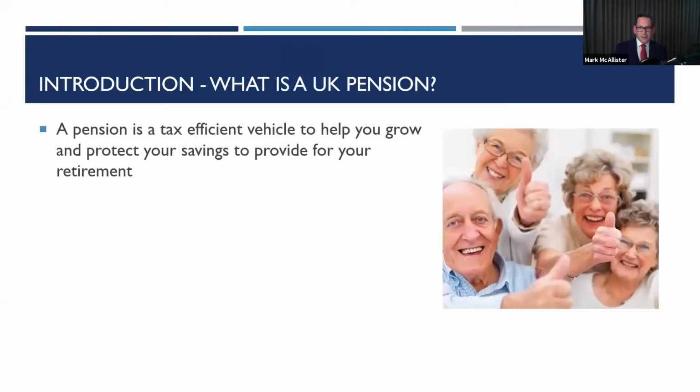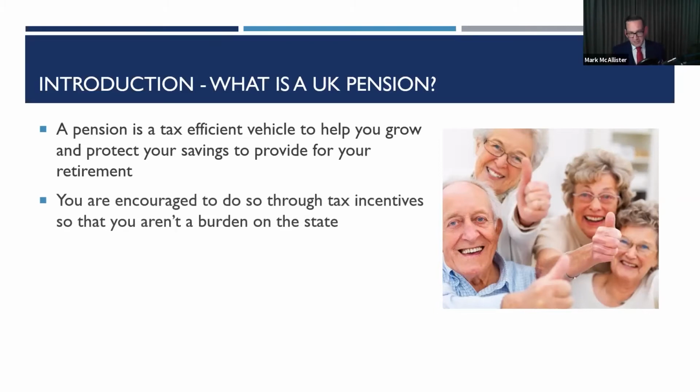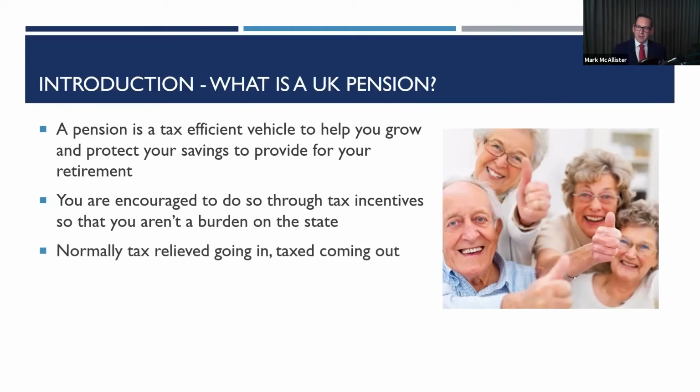So what is a UK pension? Well, a pension is a tax-efficient vehicle to help you grow and protect your savings during your working life to provide for your retirement after you finish your career. You're encouraged to do so through tax incentives so that you aren't a burden on the state. For example, the company and the government will often add to your pension pot for everything that you pay in as well. So normally all of the payments have some element of tax relief, but when you reach retirement, you'll often pay income tax on what comes out. Some pensions provide you with a pot of cash that you can use at a certain age, normally about 55 years of age, and others provide you an ongoing regular income throughout your retirement.